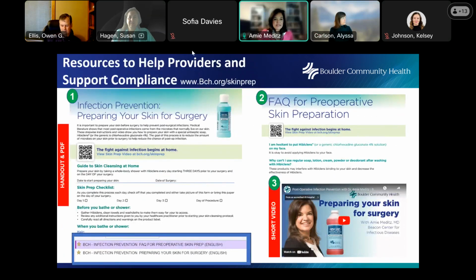There you go. If everybody can see at the bottom left-hand corner, there are these two things: BCH infection prevention skin prep, and skin prep FAQ. In your wrap up, where you're giving patients instructions, there's an instructions search bar, and you can search skin prep there and pull in both of these flyers to your patients' post-op instructions easily. These are these exact flyers. The patients will be able to see it in their My BCH.